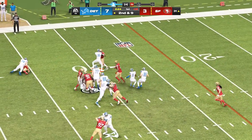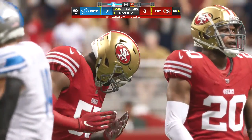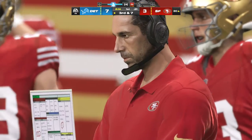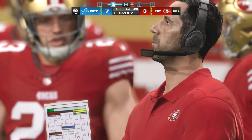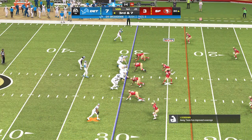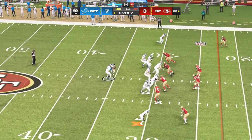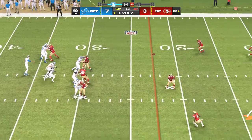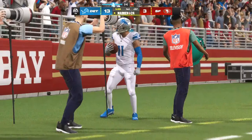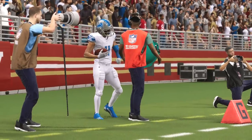Going up the gut, Montgomery. And he's going to get this one down to the 30. He'll pick up only a yard there, and it'll leave him with a 3rd and 7. Off play action. Here's Goff. Touchdown! Khalif Raymond, 30 yards, as his guys are able to extend their lead.